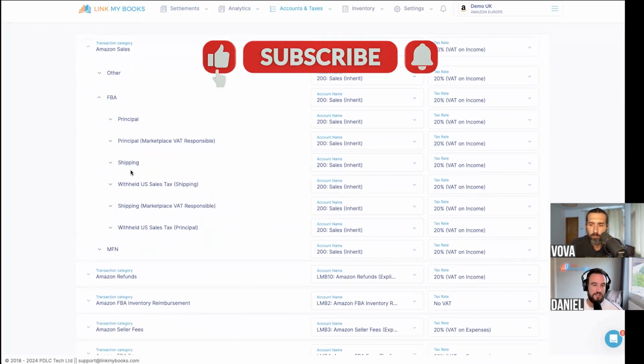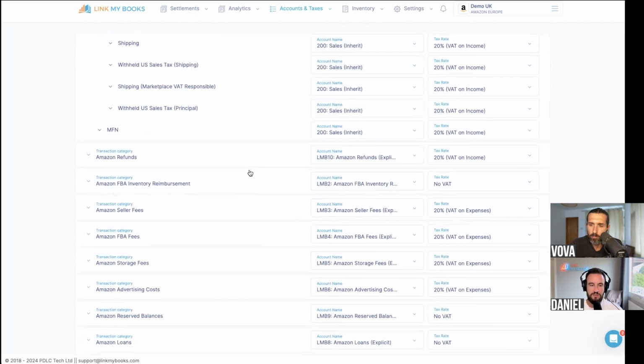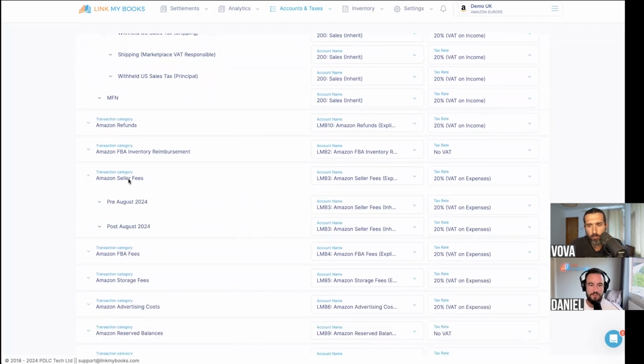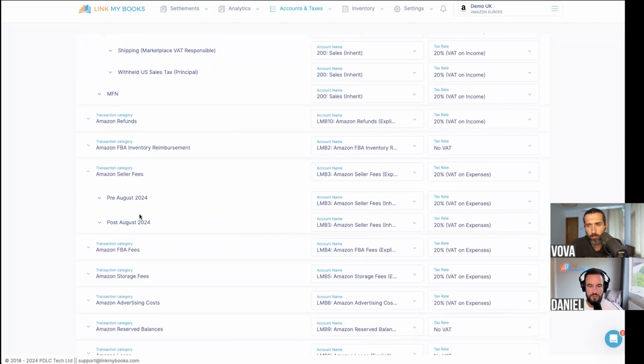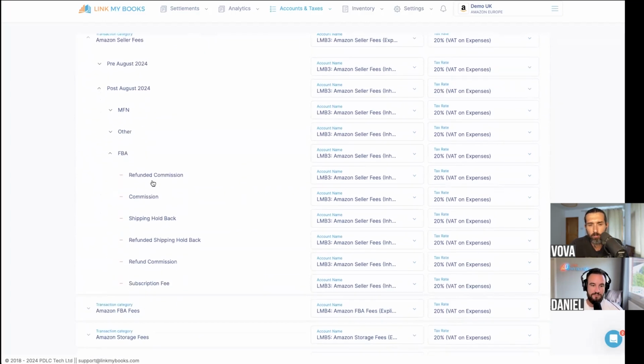So you may want to separate out shipping into a different account. In that case, you can select that here and you can change it to whatever you want it to be. And the same for your seller fees. Maybe this is the pre and post August 2024 thing I was talking about, but maybe you wanted to have a look at the different types of fees, and maybe you want to separate your subscription fee because that's a once a month fee, whereas these are all specifically related to the sale.